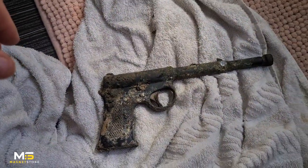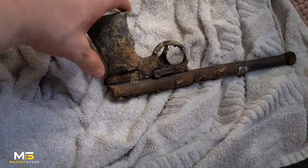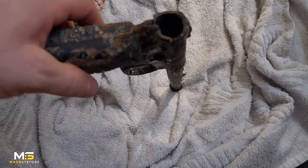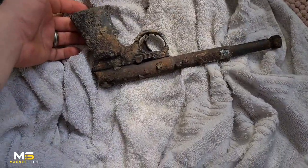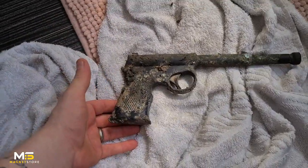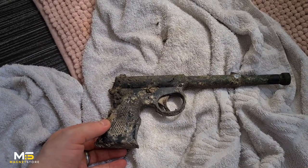All right, so here it is, before cleaning. But to me, it looks like all the pieces are there as well, because the breech and everything's still in there. You can't see it, but I'm hoping if I clean it up well enough, that it may still work. It's very possible. So keep tuned, guys. I'll keep you updated as much as I can. After I've cleaned it, you'll see it. And then we'll just have to see where it goes from there. So keep watching.